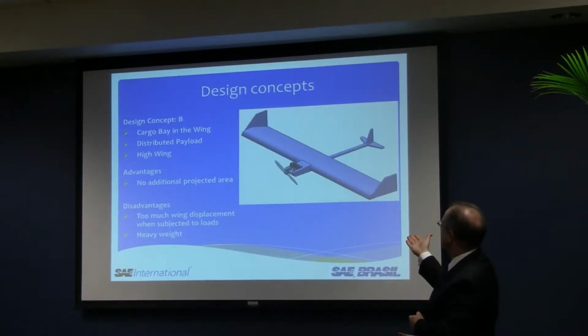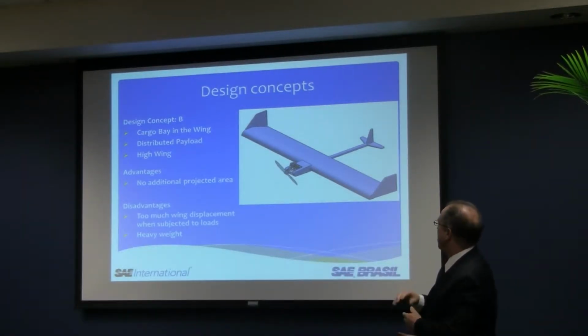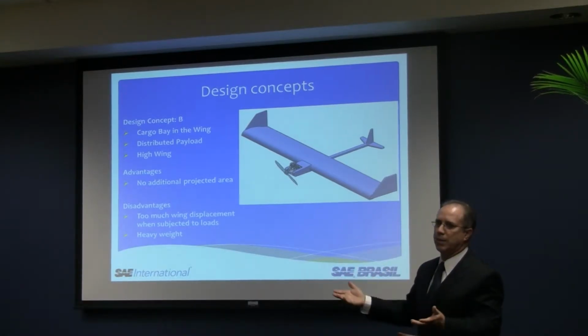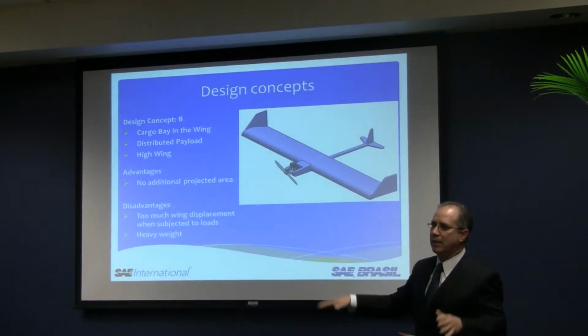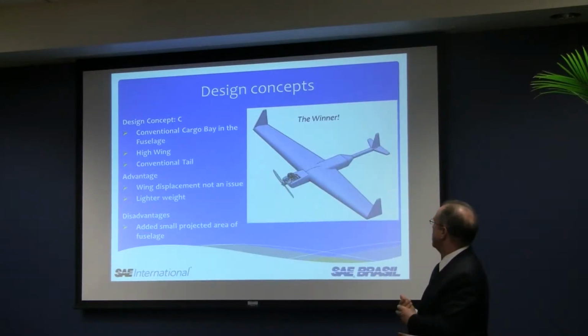This was our second concept. In this design, we distributed the load along the entire length of the wing. We minimized the frontal area. We were able to use the airfoil we liked. However, it had a high displacement of the wings, and the bay was supposed to flex. In order to fix that, it became heavier and heavier as we tried to stiffen it.